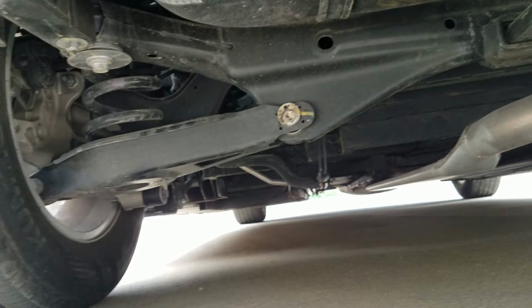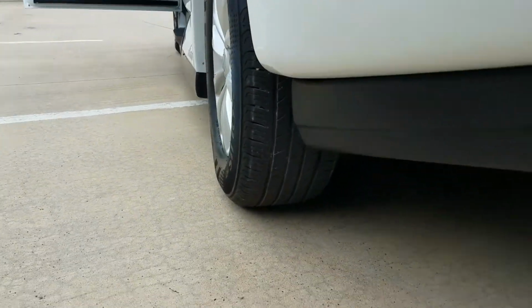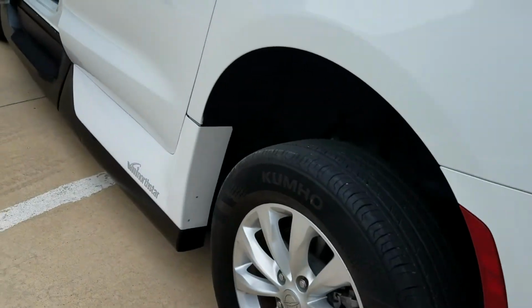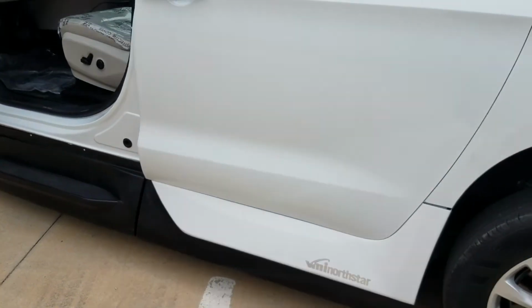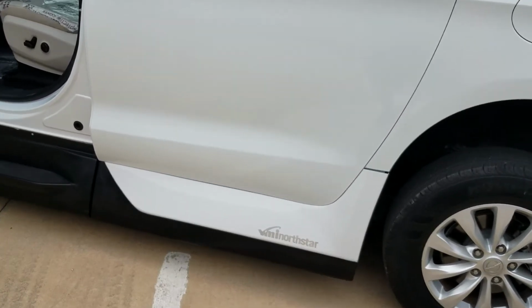Don't assume that it's a good van that's not all rusted out, that they didn't buy this from Chicago or New York and save a bunch of money buying it. But in the end, the customer is the one that doesn't know what's going on underneath. It's got a bunch of rust, and it may not even pass inspection in some states, so just buyer beware.